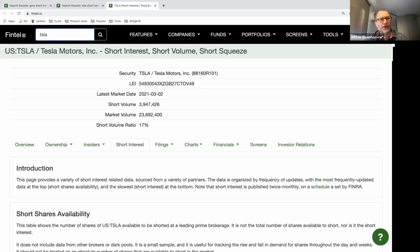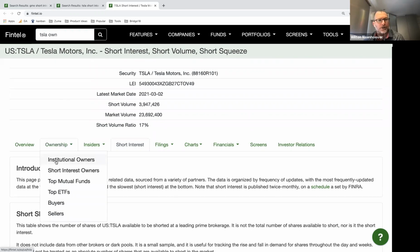We can talk about ownership data here. Let's take a look at ownership data. Right here, I can just click over and see the institutional owners.